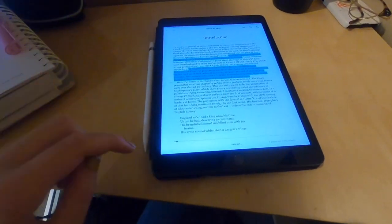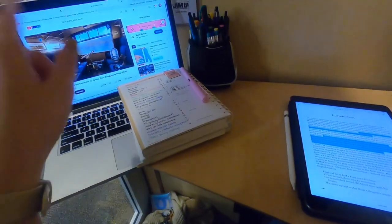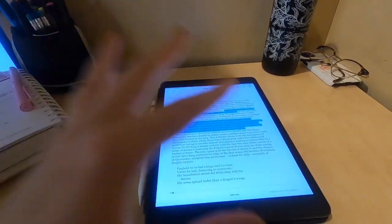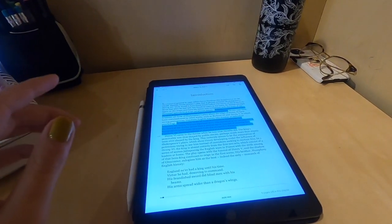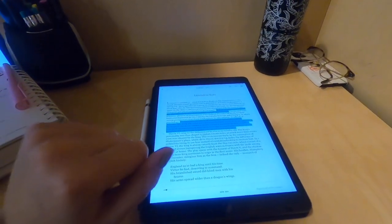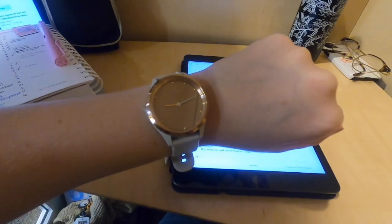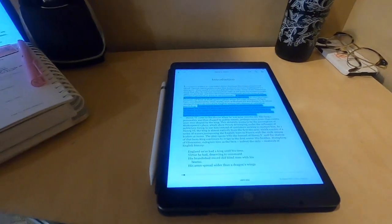We're going to start by reading the introduction and highlighting the stuff and then typing up those notes on Notion once I get to that part. But I have to read the introduction first, and then hopefully I'll actually get into some of the reading of the play as well. So I do an hour of Shakespeare, so it's currently about 9:10, 9:15, so at 10:15 I'll stop this.